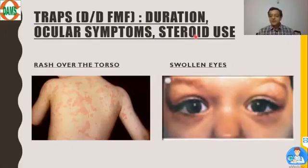So the summary is, what are the points here? The duration is different, ocular symptoms are present, and steroid use is indicated rather than colchicine. So the young boy may come with fever along with rash over the torso, along with ocular symptoms. Please suspect TRAPS. So what happens here?